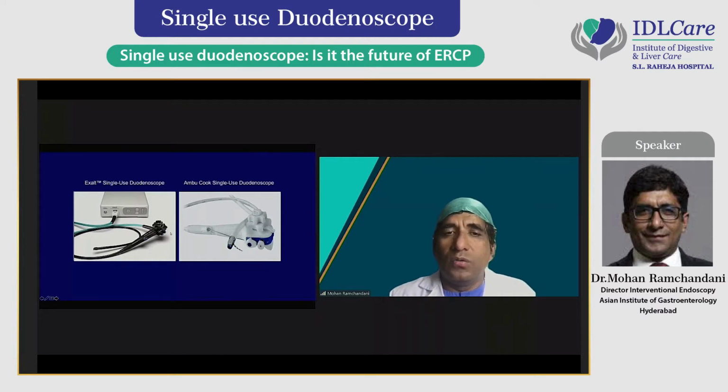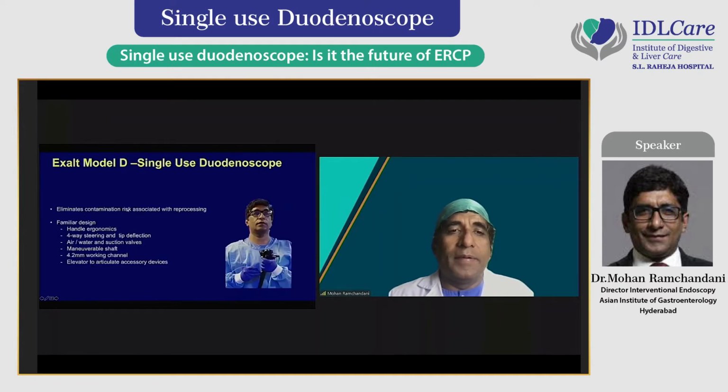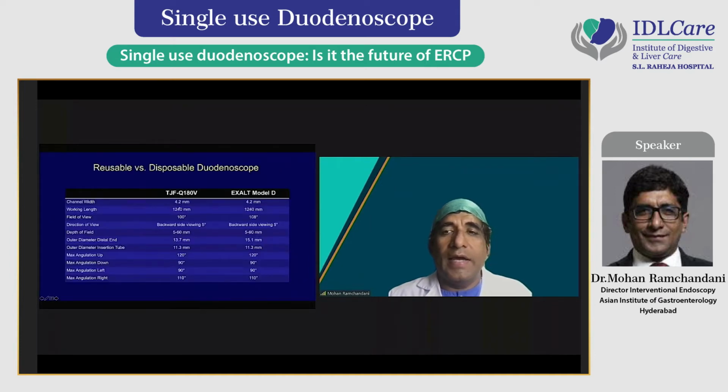Now, there are two: one is Boston Scientific Exalt D, and the other is the Ambu Cook single-use duodenoscope, which has recently been launched. There are studies available on the Exalt Model D single-use duodenoscope, and this eliminates the contamination risk associated with reprocessing. The design is familiar: handle ergonomics, four-way steering, air-water suction valve, all are there. They are comparable to the conventional duodenoscope, like the channel, the field of view, and the direction of rotation, all are identical.